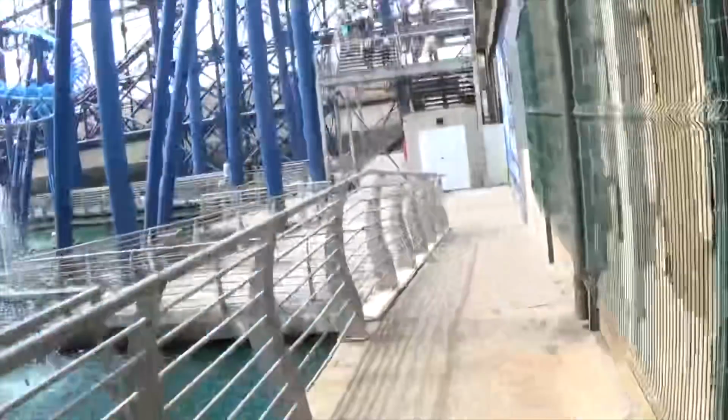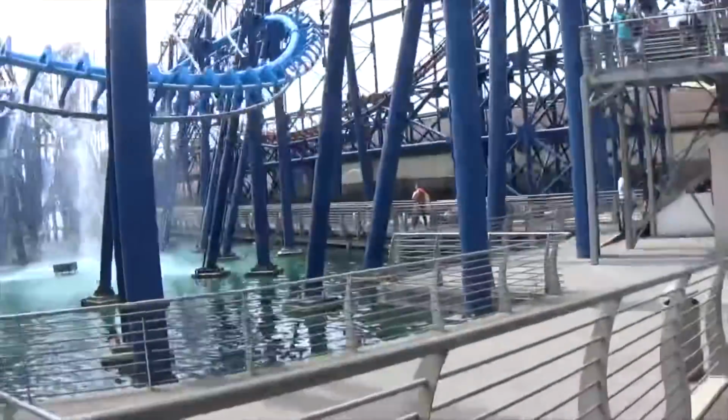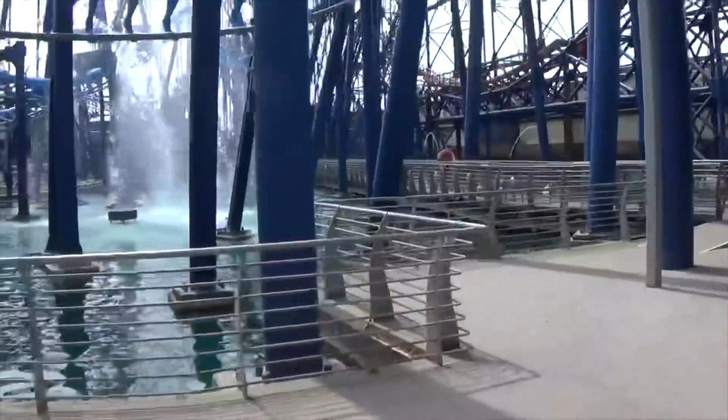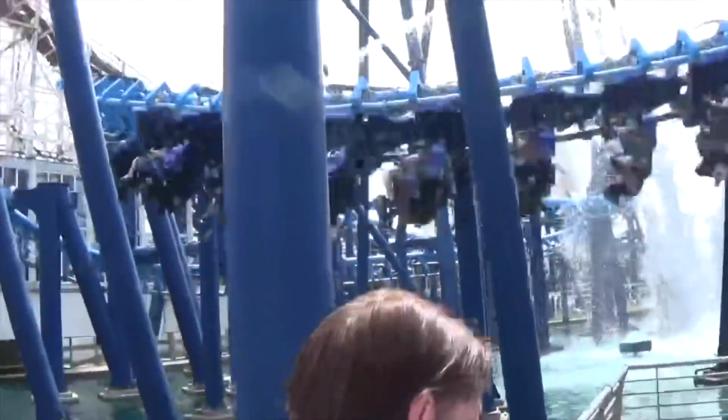Right, let's go through here. Right, here's the gate that no one thinks they can go through. And then it takes you straight to Infusion. Brilliant. So we've done 2 icons, Avalanche, Big Dipper. This will be our 5th ride. Not bad.